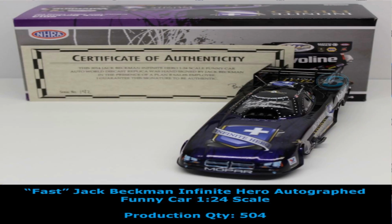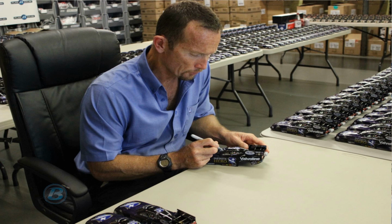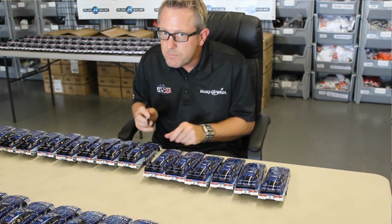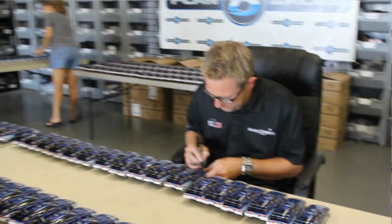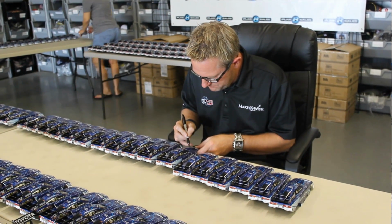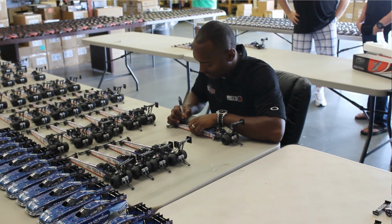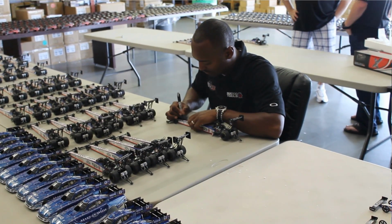Fast Jack Beckman also was here at Plan B, and he autographed that car. Another one of the great NHRA drivers. And Tommy Johnson Jr., the Make-A-Wish car. This may be my favorite paint scheme in all of drag racing. It just looks really, really cool with the Make-A-Wish, all the stars on it and everything. Tommy Johnson Jr. was here, autographed these cars. So there's our funny car collection, and Antron Brown's Top Fuel Dragster, the Matco Tools car, autographed by Antron right here at Plan B Sales.